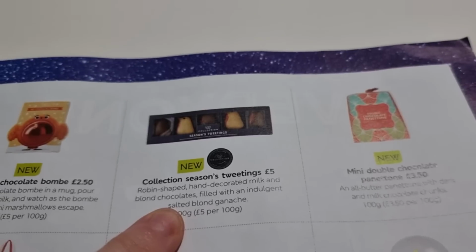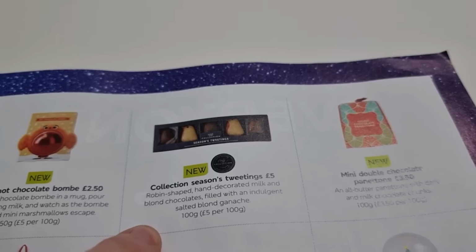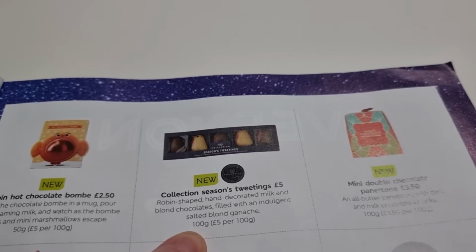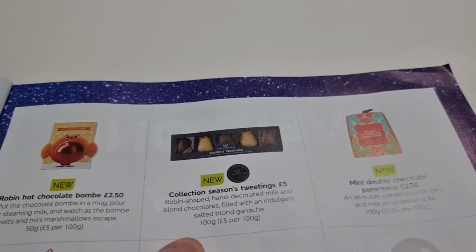So last year they were the little gnomes, which we got, and they are so good. The blonde ganache, I don't think it was salted last year. Maybe it was, I don't know, but it is absolutely amazing. The blonde chocolate ganache, so good.